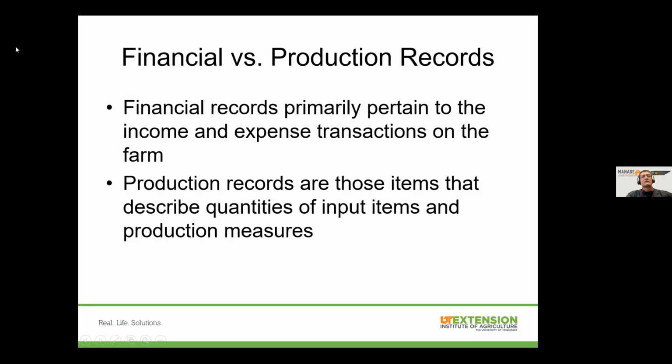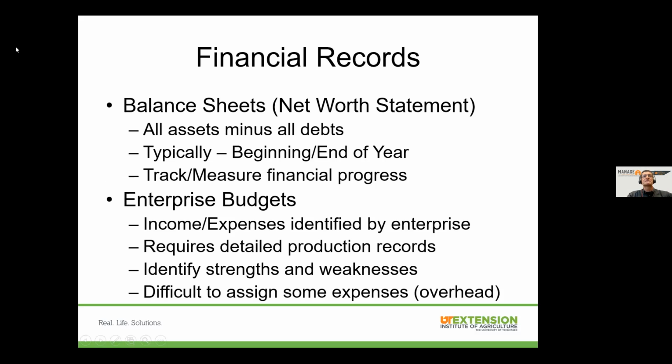Production records, bushels per acre, say the pounds of strawberries that you probably produce per acre or square feet, that type of thing, and also the quality that it goes through. With any type of record that you have, the more data you have, the more years that you've done it, the more accurate they'll be and more beneficial they'll be for long-term analysis.